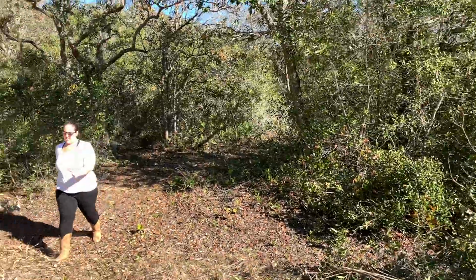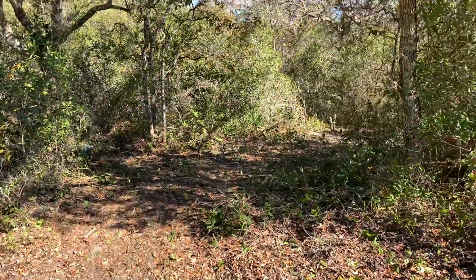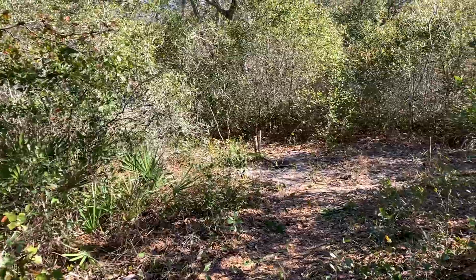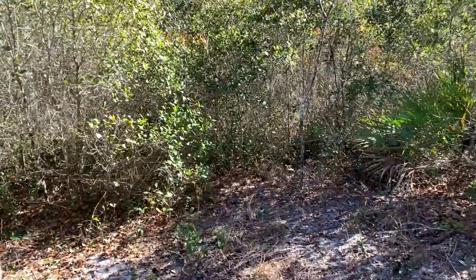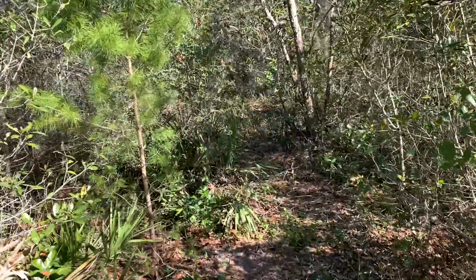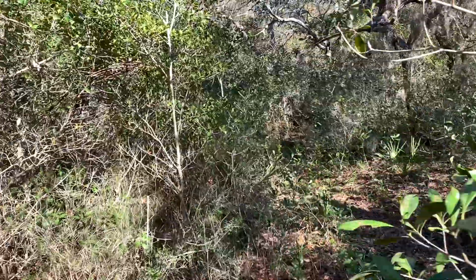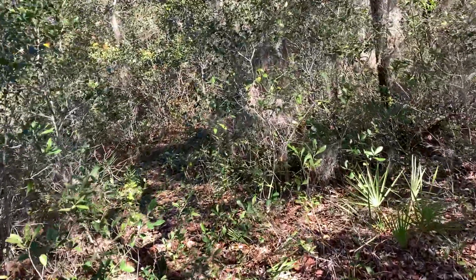All right, so this is day two. We've just been trimming by hand, and we've made a path all the way through. This is just using a pair of limb branch cutters, and there we go, all the way back. We're doing this by hand, and then we'll get a professional to come in and widen out the path that we have chosen here.